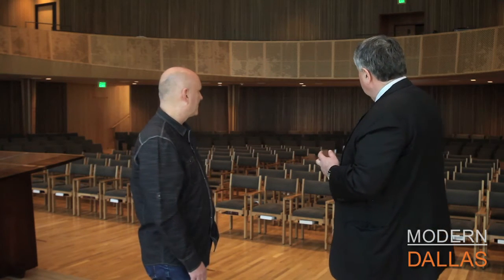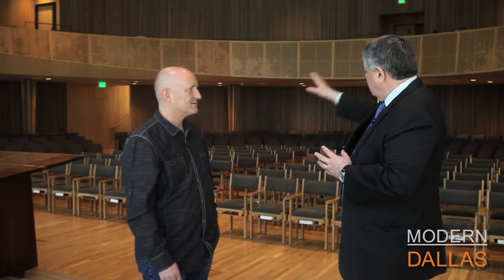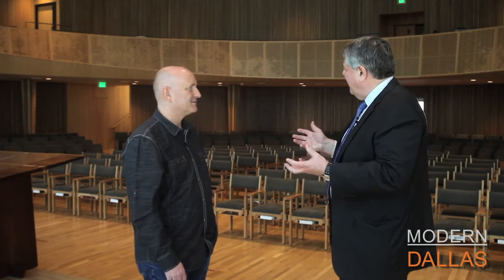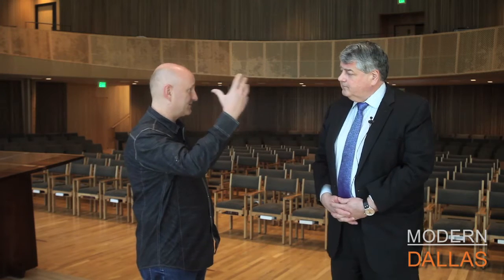It's really spectacular. This room, it's about 500 seats. It has 2 rows of seating in the balcony. There's not a bad seat in the house. It just is, I think, handsome and utilitarian and just perfect for what we've done, and the congregation has loved it. And obviously there are some great additions as well.